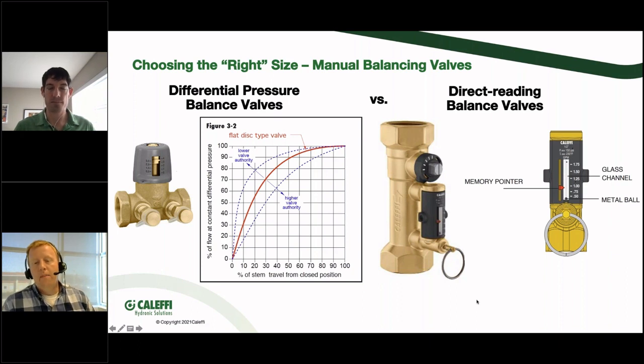Now, when you look at your direct reading type balancing valves like our QuickSetter, these are really very simple. You're just going to want to make sure that your required flow rate for the circuit is covered in the flow meter. Pretty straightforward.